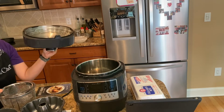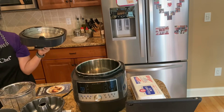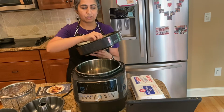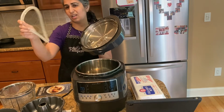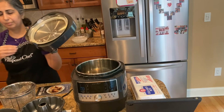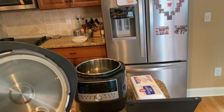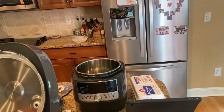Like most pressure cookers, it will have a lid, and it will have a silicone ring. The silicone ring you have to take out for deep cleaning, and that's really important. So when you put it back in, this thing goes in my dishwasher, by the way, and I just put it in the dishwasher after every use. So let me come closer and I'll show you. You just slide that in so it fits underneath that rim.